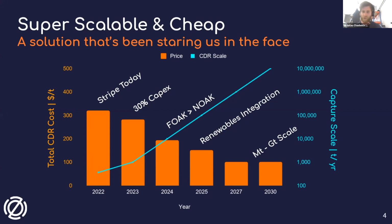So today we've agreed a price of $319 per ton for the first 358 tons of CO2 removed from our pilot scheme, which will be happening from 2022 onwards. But we have this ambitious cost projection for where we think the total CDR cost could be in the future. And a couple of things bring that cost down to $100 or sub $100 in the future, and that's total sequestration and capture costs.